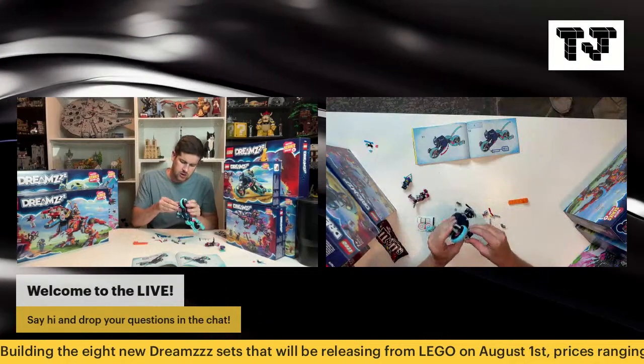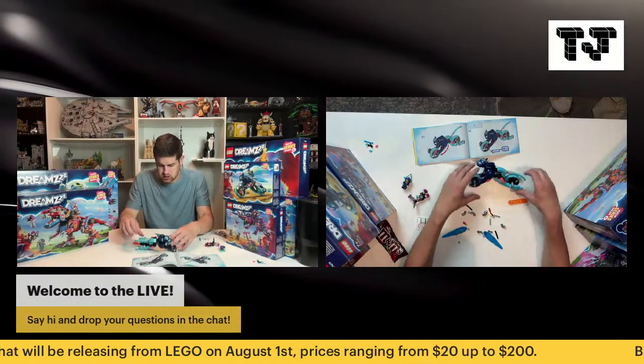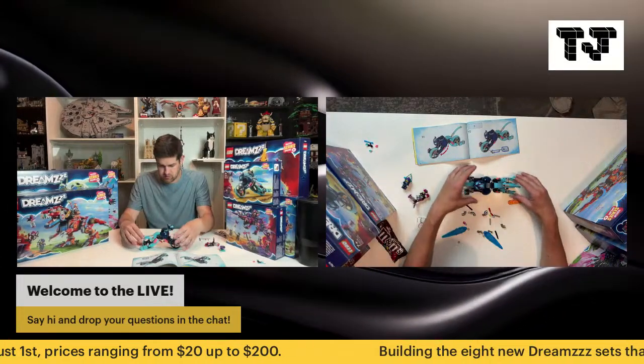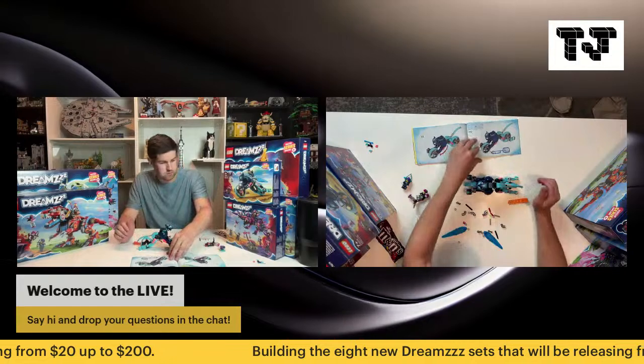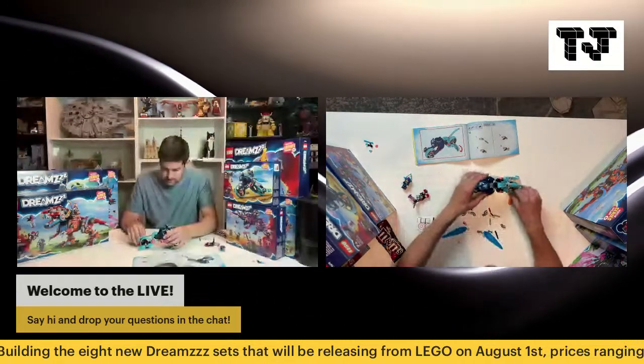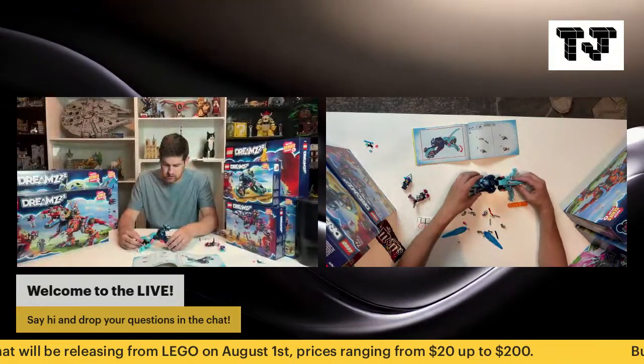Okay, got the little wheels for the cat motorbike on. Doesn't stand up very well though. Maybe we put these down as little balance things. Oh, yep, that is exactly what it says to do. It's like a little kickstand. These little legs.